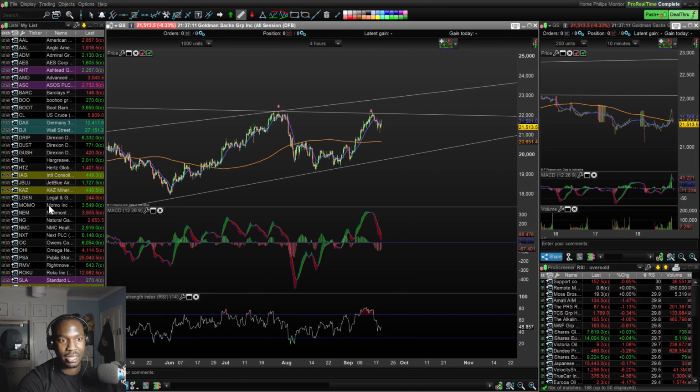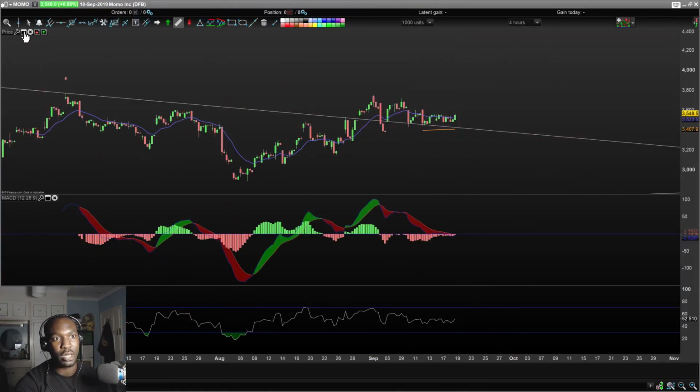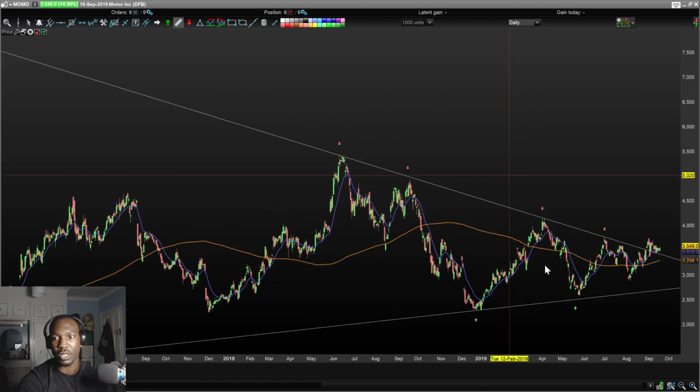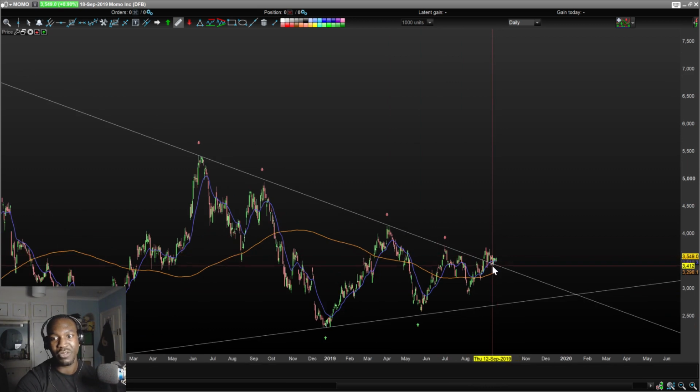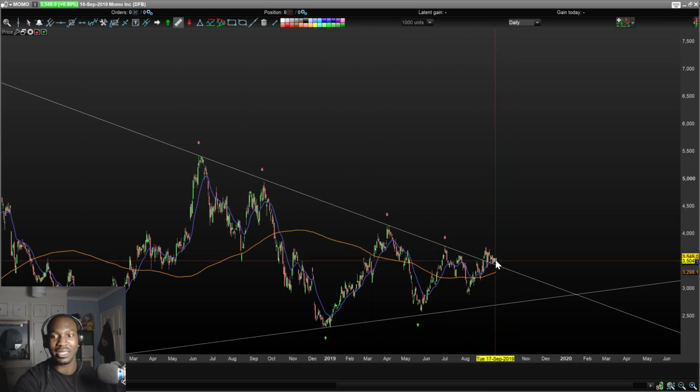And finally, Momo. I want some Momo money. It's broken out. It's been a wedge pattern. It's been ebbing and flowing for some time. Broken out to the upside, consolidated above the previous resistance as a support. The 180-day simple moving average is below price and curving up. Everything is telling me bullish, and this is the perfect position to enter a long.